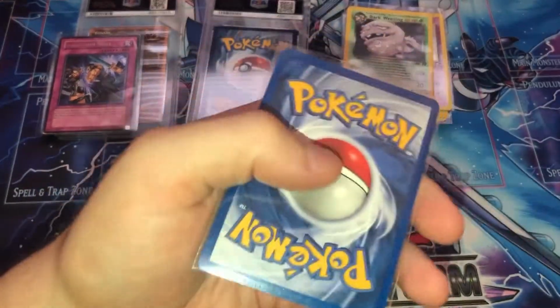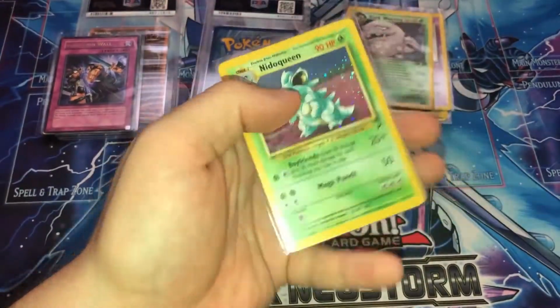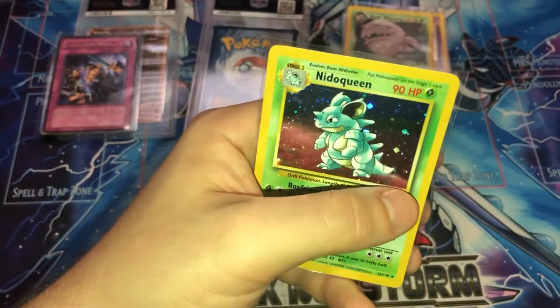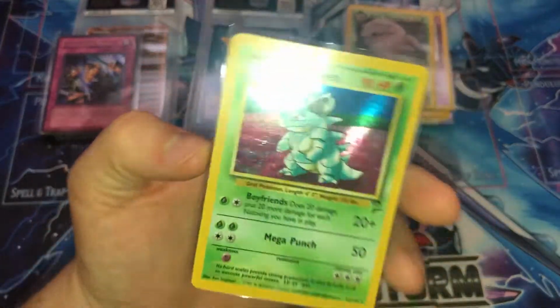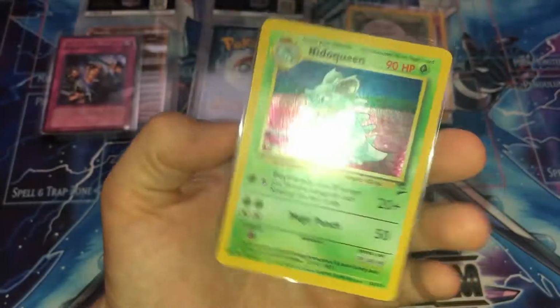It's actually in really good shape. And the thing is, people really undervalue Base Set 2. I think this is definitely a set that you guys need to keep an eye out for. Because if these cards are literally under $10 apiece for these holos in near mint condition, why would you not want to pick these up?